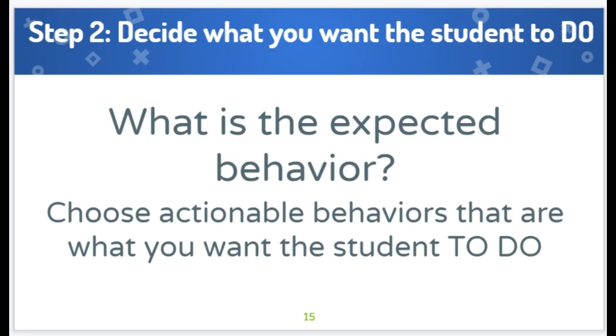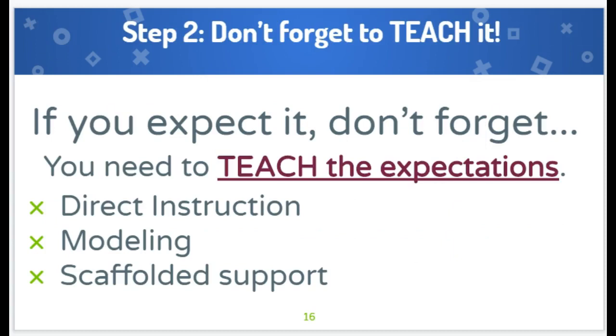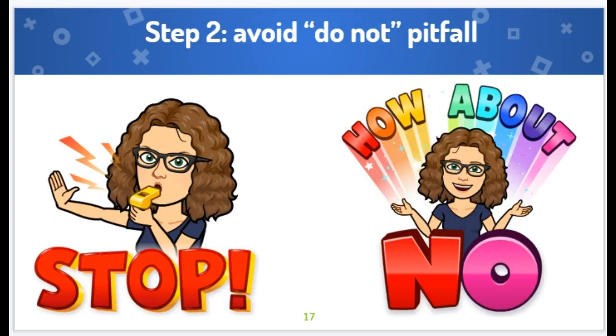Once I know what I want students to do and what expected behavior is for that setting, then I'm going to ensure that that behavior is actionable, that the students know what they are expected to do. I'm also going to make sure in that moment that I have taught the expectations, whether I'm using direct instruction, I'm probably giving some great modeling, some examples and non-examples, some scaffolded support, but I'm going to make sure that I teach what I expect students to do.